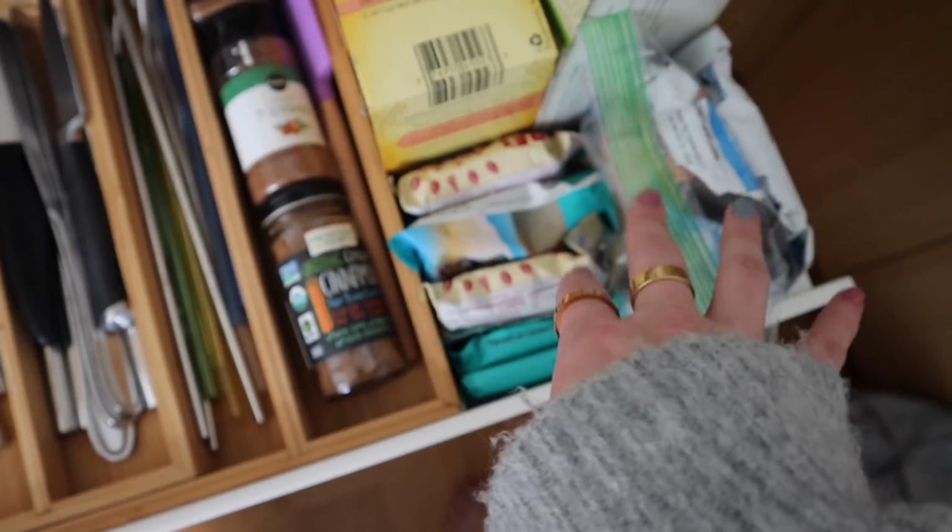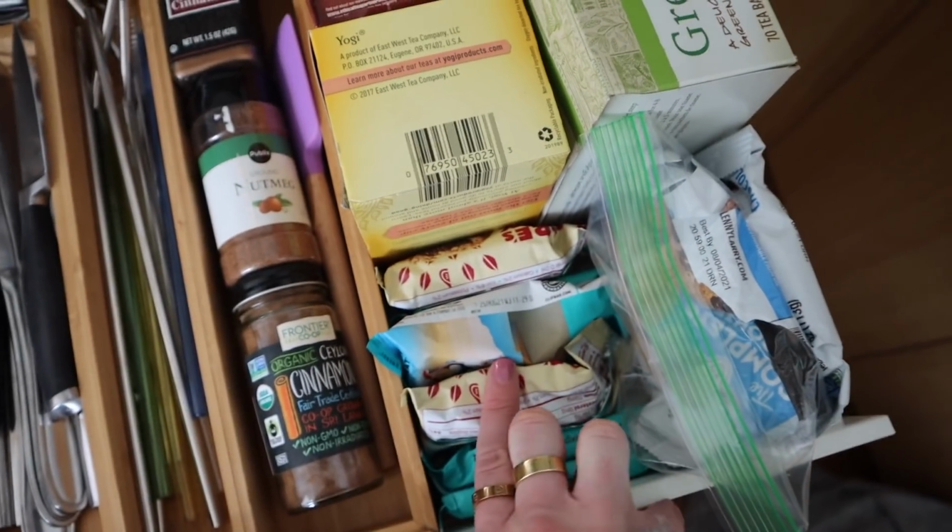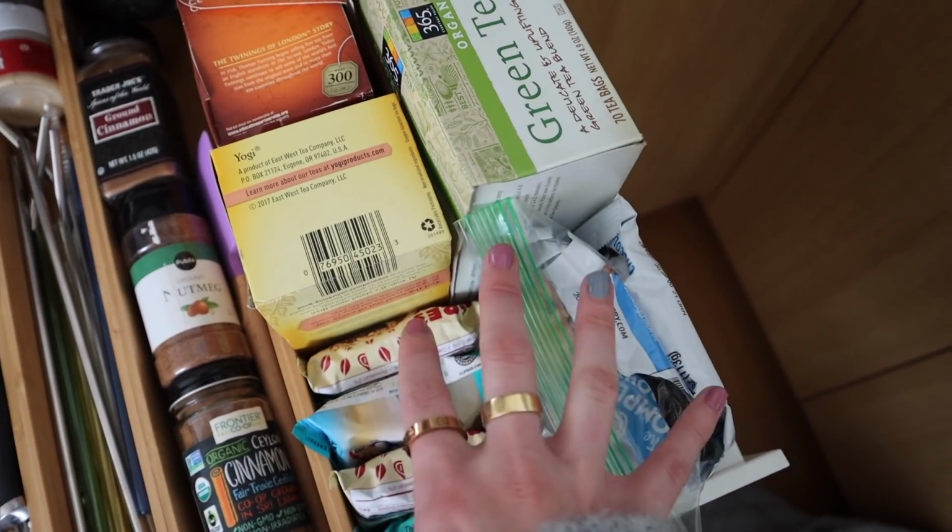So before I did grocery shopping, I decided to do a quick little spruce up of everything to see what I have. I realized I had some beans and stuff. Sometimes I wonder what I'm going to have for protein. There's beans. I have protein powder in here. I have a ton of different granola bars, for example. So before I buy any more granola bars, I have to finish these.